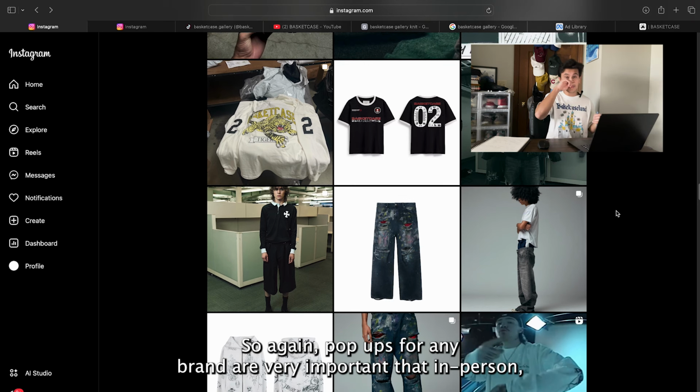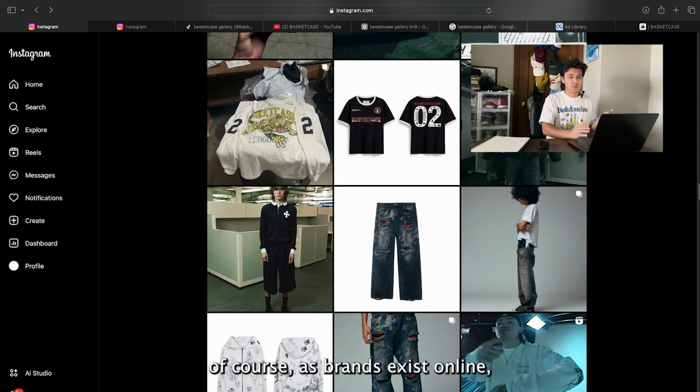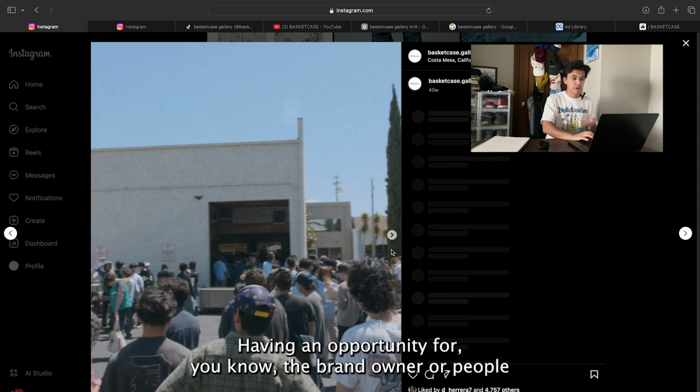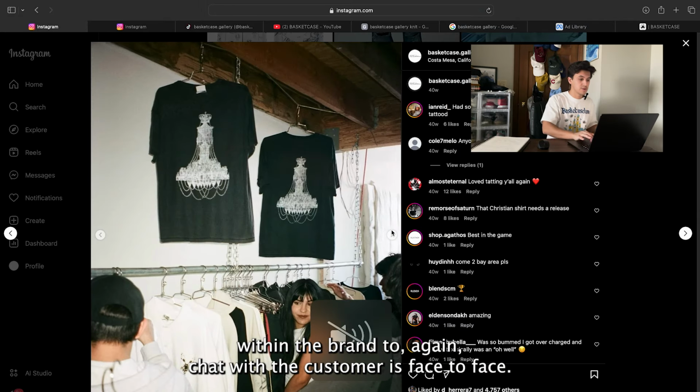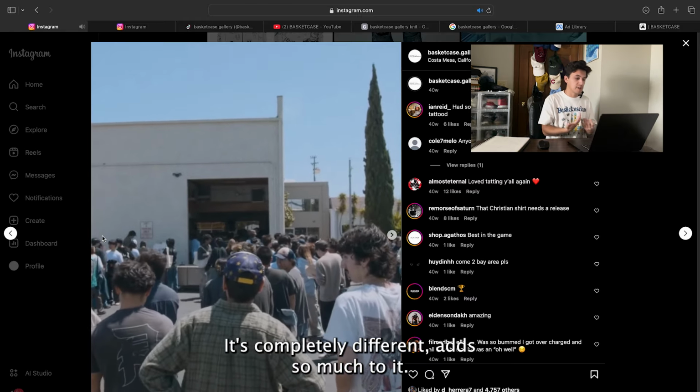So again, pop ups for any brand are very important. That in person experience cannot be replicated anywhere else. Of course, as brands exist online, selling in person is always going to be different. Having an opportunity for the brand owner or people within the brand to chat with the customers face to face is completely different. Adds so much to it.